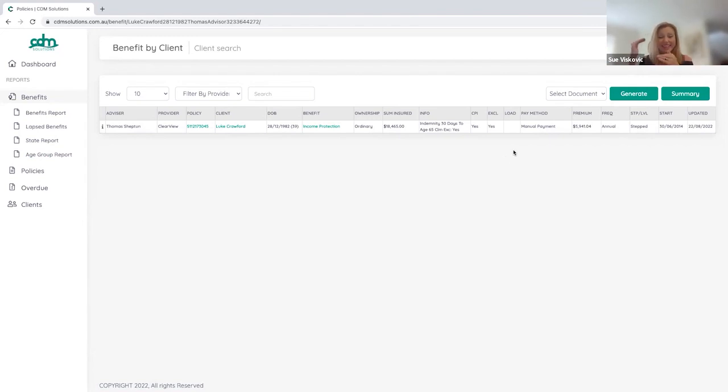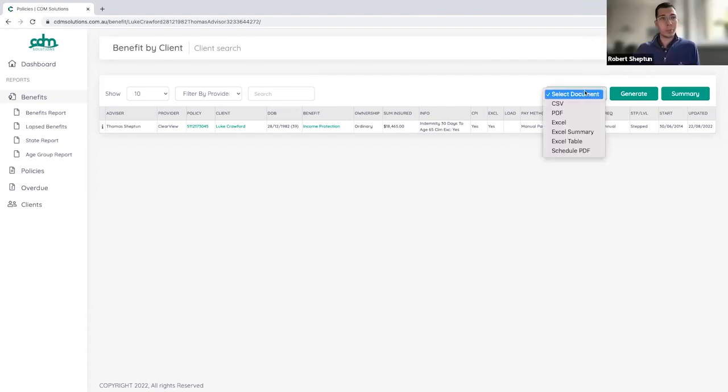Using this, it pulls it together beautifully, and they just attach it into the back as an appendix, I guess, to the report that they pull out of their CRM. So this was really powerful too. One of many great functionalities is the scheduled PDF.